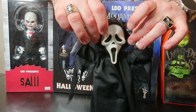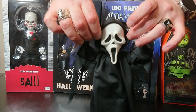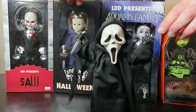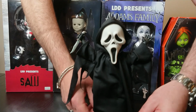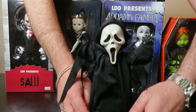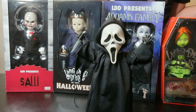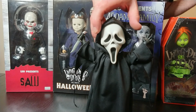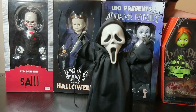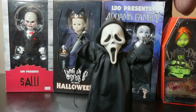There's wire in here, so you can actually pose the hood a little bit more dynamically, should you have the want or desire. The outfit is pretty simple, but that's, of course, part and parcel of what was so scary about these guys across the Scream franchise. I'm really glad that they put these guys out, because Scream was one of my favourite horror movies.